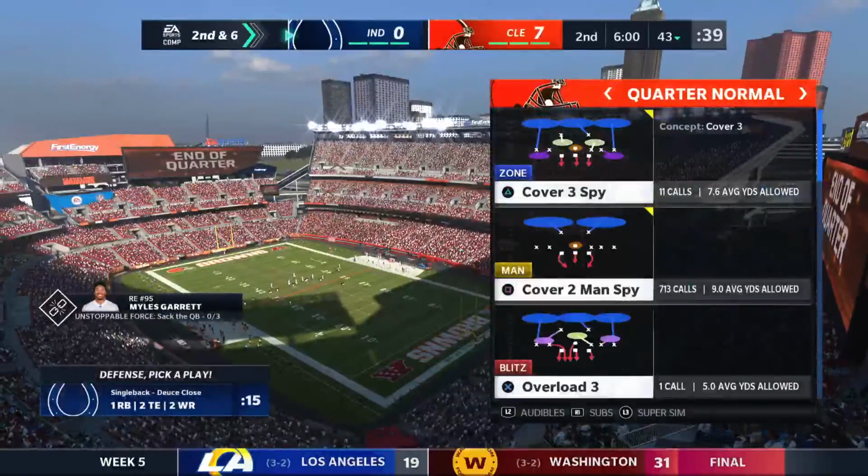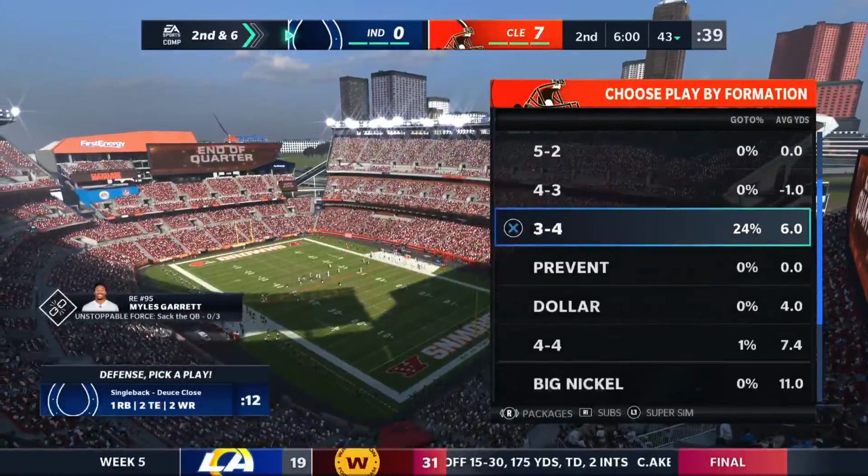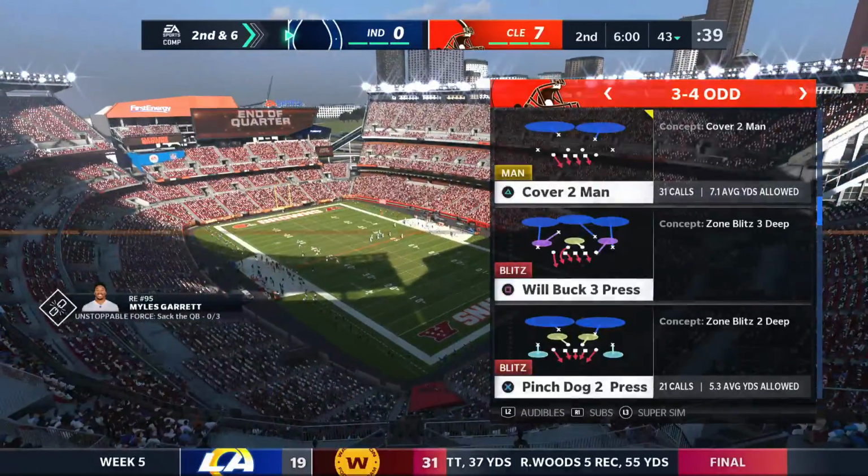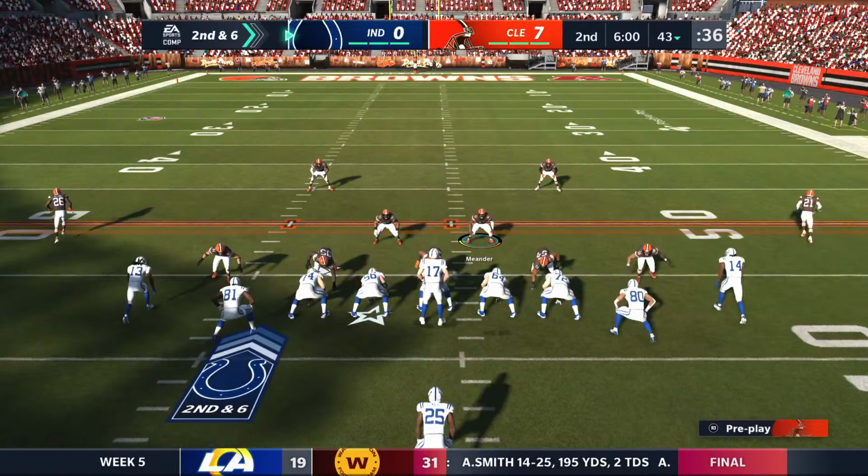After 1, 7-0 on EA Sports. 7, Colts, nothing. 2nd and 6.